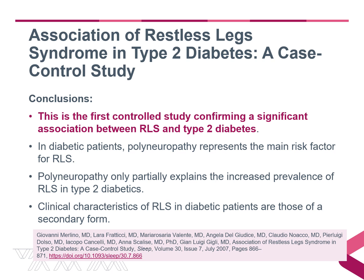There is an association of restless leg syndrome with type 2 diabetes, and this study shows it was the first controlled study that confirmed a significant association.